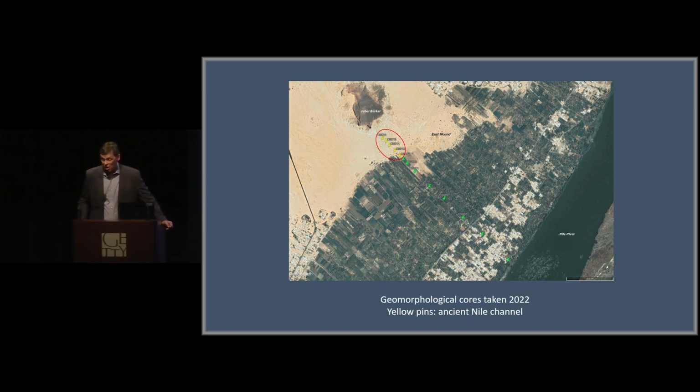So this is my last archaeological slide, and then I want to talk a very little bit about collaboration. One of the things that struck me about the ancient city was that it's a long way from the river. It's over a mile away from the river, and when you have to carry your water in buckets, you would not have done that in antiquity. So I thought that maybe the landscape had changed, and that in antiquity there had been a channel of the Nile closer to the site.